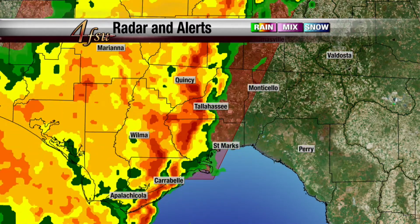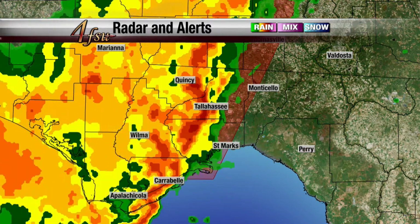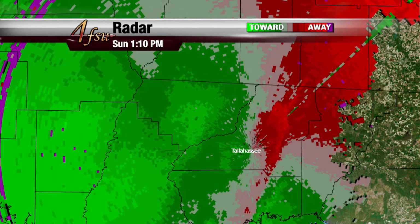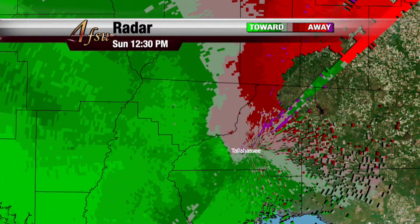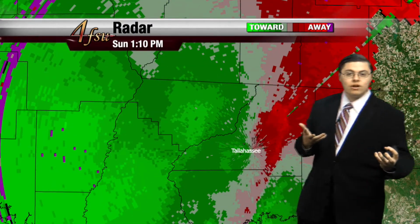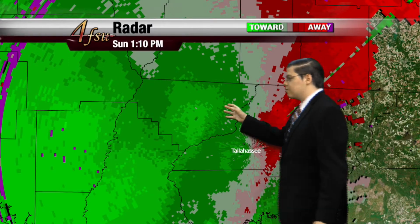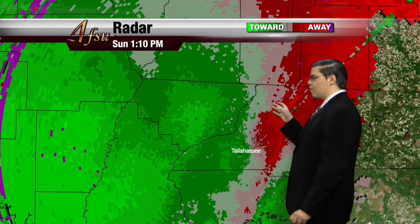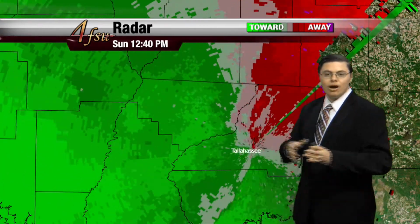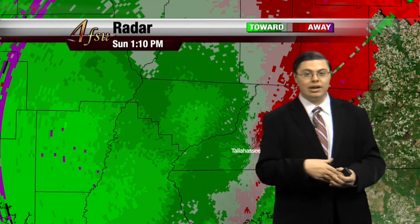the region, and you'll see this line of storms moving through here and moving toward the east this afternoon. Again, going to our wind detection tool, we will see that there are some pretty gusty winds here that are moving toward the east this afternoon. Again, we're watching parts of Gadsden County, getting into northern Leon County as well here. Very gusty winds with this. A severe thunderstorm warning does remain in effect.